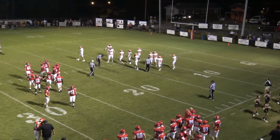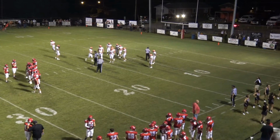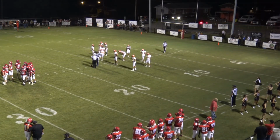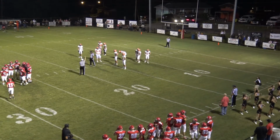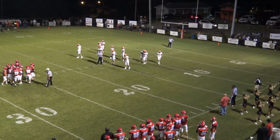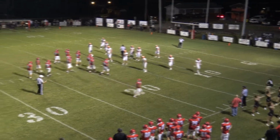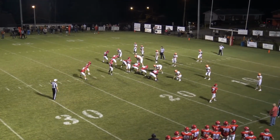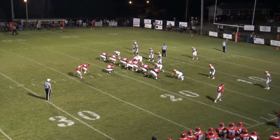Did he take a direct snap? I didn't see. I was looking. No, they handed him the ball. Enough for another first down, though, down to the Honaker 17-yard line. Hunter Music goes back in now for a play. I think Hurtig's back there. That might be Olsen. That's Olsen. That's the tailback.